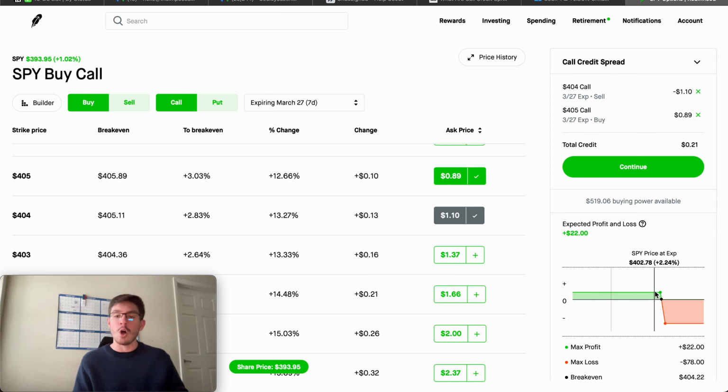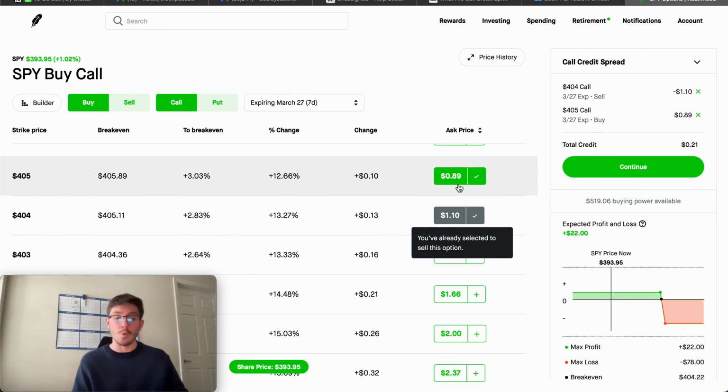So this is how a call credit spread is structured. Like I said, it's more of a bearish strategy. You make money as the stock goes down or stays neutral. You can see here the stock is currently trading right here, which means if the stock goes down, I make money. If the stock trades sideways, I make money. If the stock goes down even about 2-3%, I still make money, or if it goes up 2 or 3%, I still make money. And so that's the beauty of a call credit spread. That's how it's structured. You define your risk and you're making money to the downside.